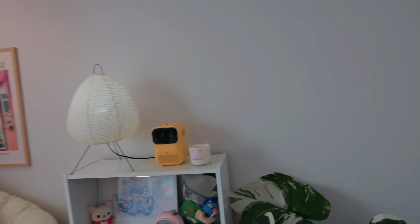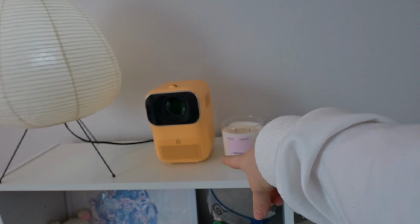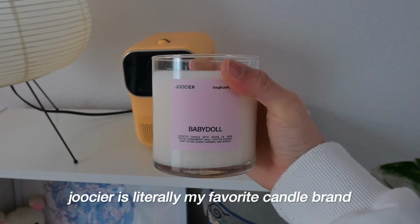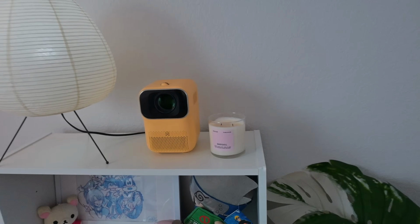This is how she looks, but I feel like it's very cute and cozy and pretty much exactly what I was looking for. I came in and I added my little projector that I don't use, and then I added a good smelling candle. Juicier is literally my favorite candle brand. All of their candles smell so good.